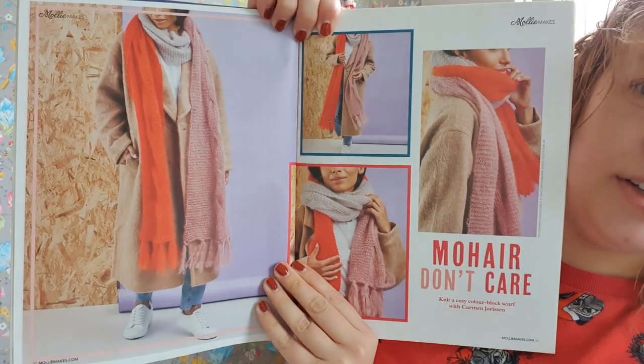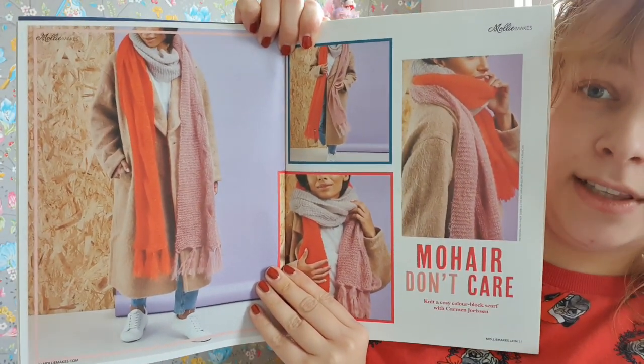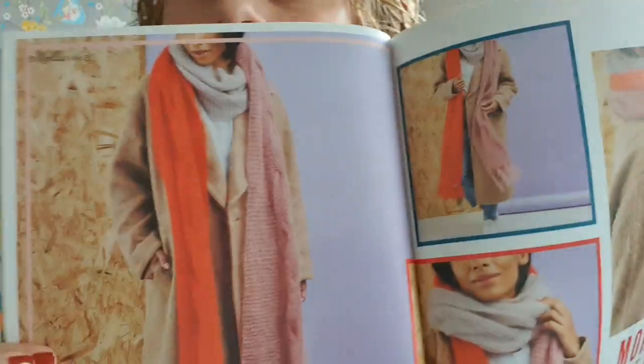I am releasing a new pattern next week with these colors of mohair. It's the Mohair Don't Care scarf, and it was in Molly Makes issue 114. I thought, why not show you the magazine? My scarf is in here somewhere. Oh, I just love this magazine, it's so cute. Yes, there it is. The Mohair Don't Care scarf. It's deliciously oversized. It has a cable. It uses mohair double-stranded, so it's very fluffy.